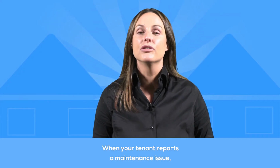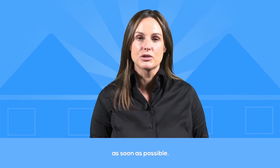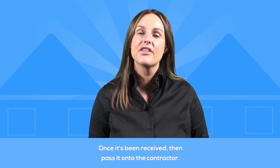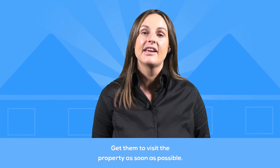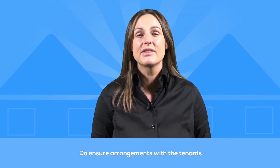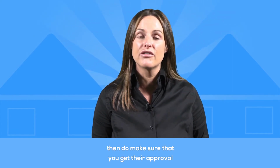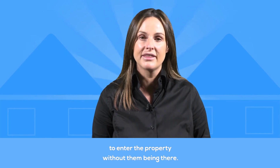When your tenant reports a maintenance issue, you should always ensure that you deal with it as soon as possible. Once it's been received, then pass it on to the contractor. Get them to visit the property as soon as possible. Do ensure arrangements with the tenants, and if they are not in, then do make sure that you get their approval to enter the property without them being there.